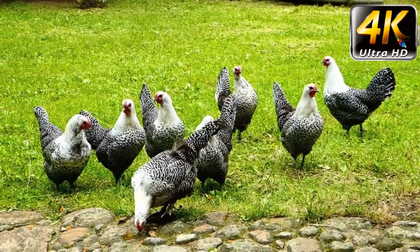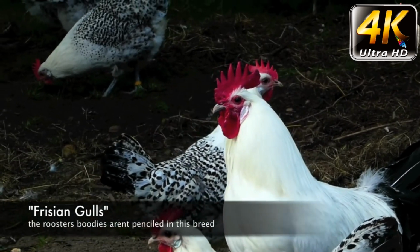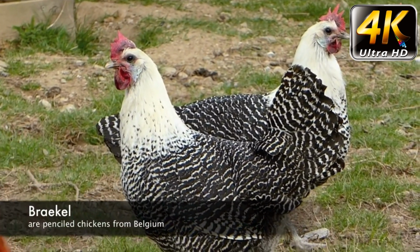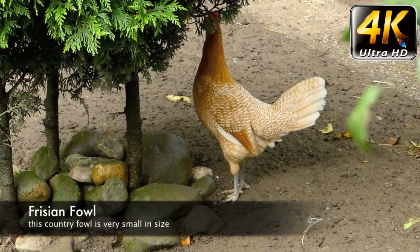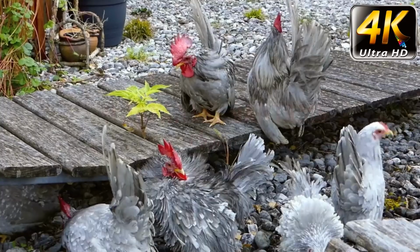There are a few very familiar breeds existing in Europe, for example the Frisian chicken, which has a single comb, while Westphalians have a rose comb, and the much blacker Brakel chicken from Belgium. The smallest barred chicken breed is the Frisian chicken, which you can see here in the buff variety with white markings on each feather.